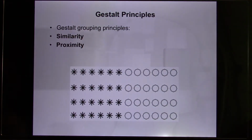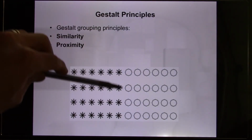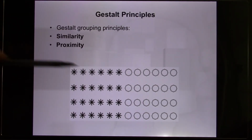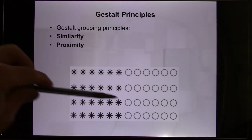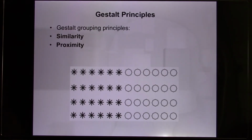And the second one, similarity, proximity. So I give you these two objects. Your brain automatically separates this and this away because of similarity. And in this part, your brain will connect them, become a line, another line, another line. Less likely to combine them this way because of proximity.